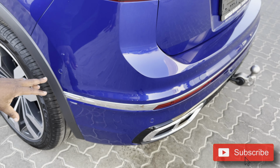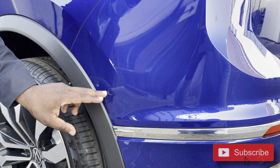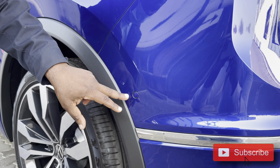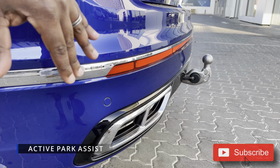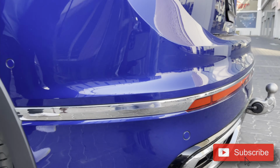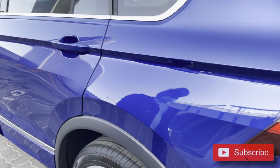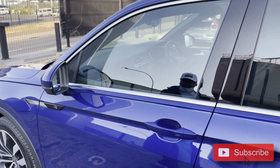PDC. As soon as you see one of the parking sensors on this side, it automatically means that this car has an active parking system. So the car can park itself. If they're only at the back, that's just rear PDC, and if it's in front, it's just front PDC. However, if you see it on the side, this assists with your side detection of vehicles or any objects.